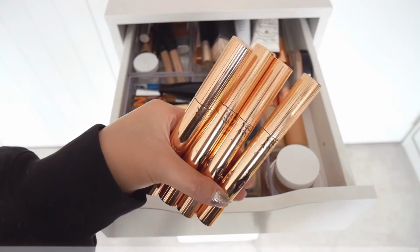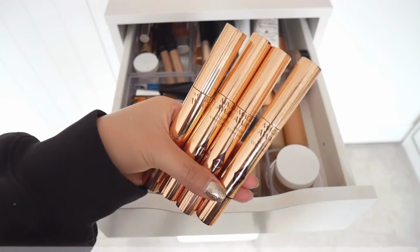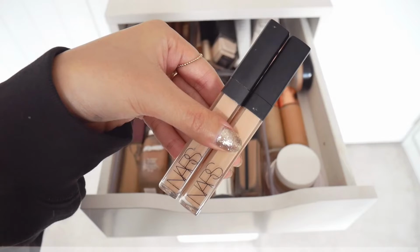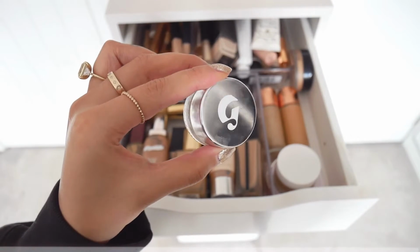Charlotte Tilbury concealers are one of my favourites, and as you can see here I have a few shades, perfect for contouring and highlighting as well. Another favourite of mine is the NARS Radiant Creamy Concealers, and then also this Glossier concealer pot as well.